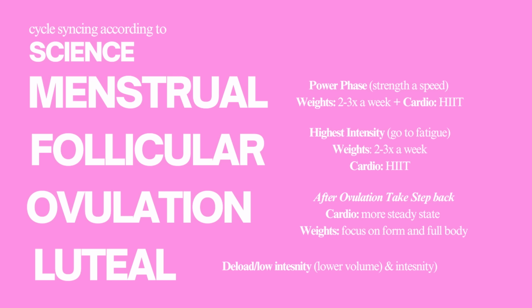Then your luteal phase, this is a great time to do a deload week, a lower intensity. You don't necessarily have to do Pilates and yoga. It can be simply not doing maxed out sprints, not doing maxed out weights. If you have deload in your program, this is a great time to plan it.